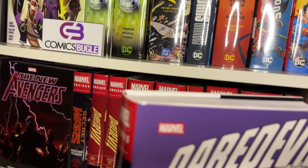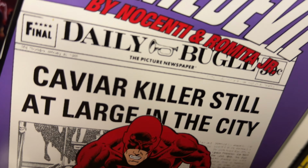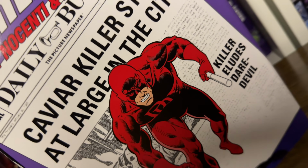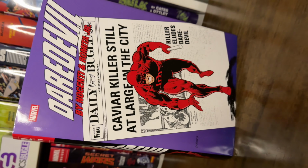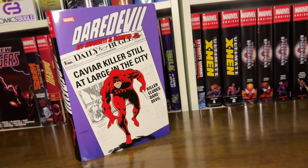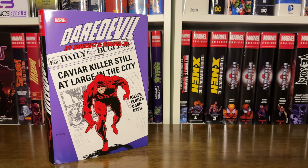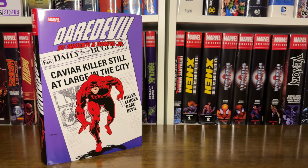Now it's time to check out the covers. I own this direct market cover illustrated by the amazing Keith Pollard, whom I really admire for his work on the Amazing Spider-Man in the 70s. This cover features an angry Daredevil in an action pose, with a newspaper headline behind him reporting on the rampage of the Caviar Killer, a storyline included in this omnibus.